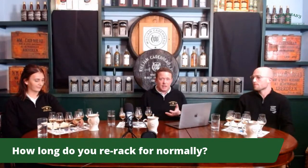For those that don't know, re-racking is when we've moved the spirit from one cask to another. The reason we've done that is pretty much that we feel the cask it's in is not helping influence it, or it needs a boost. It's maybe a third fill or a fourth fill, and it's just lacking life. So it just needs a wee kickstart. Whether we re-rack it into another bourbon cask, or maybe it's a sherry or a rum cask. There are lots of ways of re-racking, but it is just pouring the spirit out into another cask.